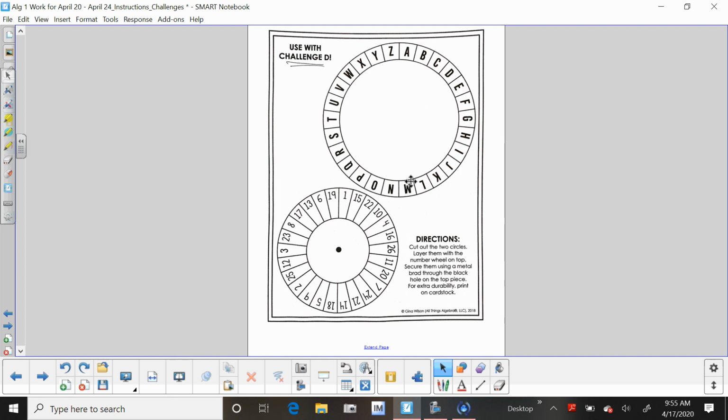This is the page right here, the wheel. It should be page 10 of the PDF. Okay, so what you're going to do is take this small wheel, place it inside of the big wheel here. Okay, and then if you want to, you can put a pin through the middle so you can spin it easily.